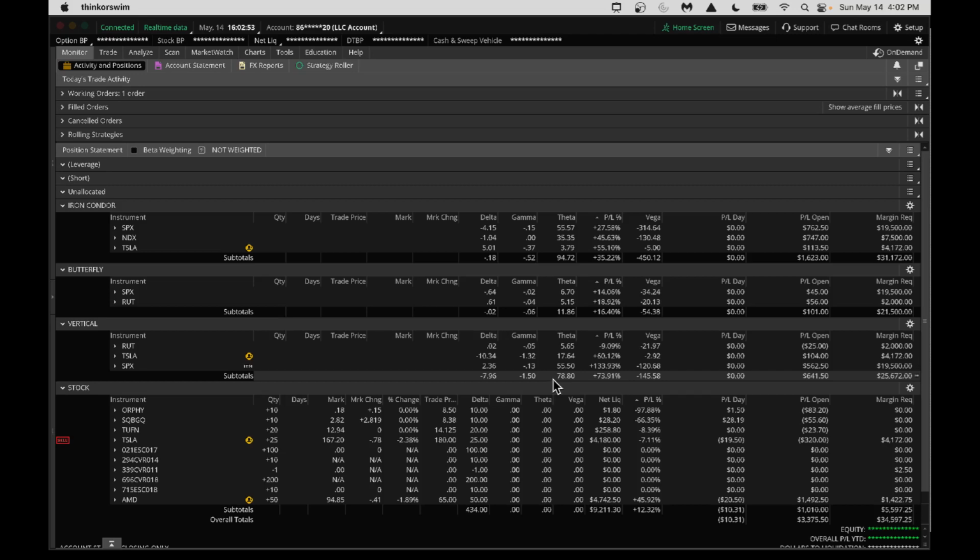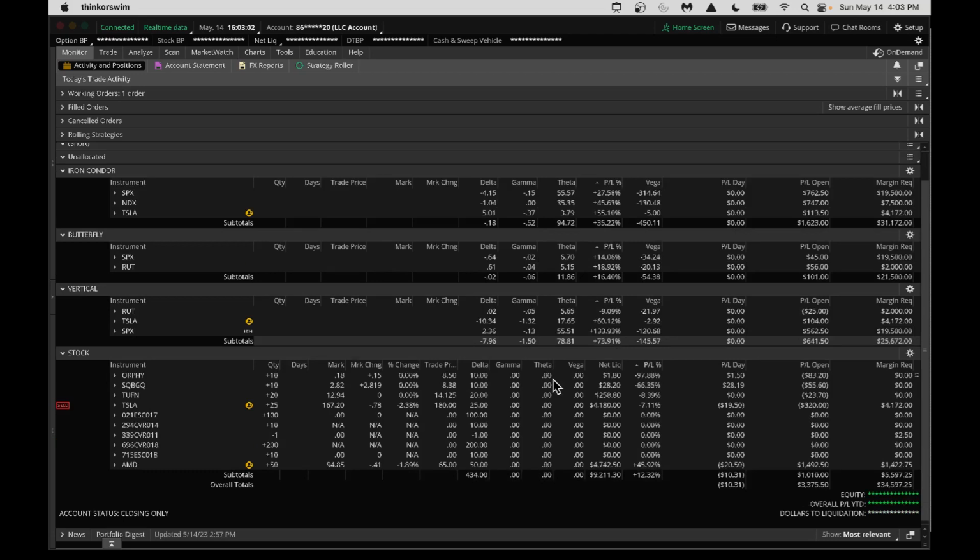It's a consistent winner. So I would like to take this 30K account into 100K, say by end of this year, and probably even more than that. We'll see how it goes. And typically when the volatility is super high like this, you could sell these iron condors and make some money.